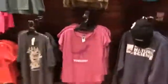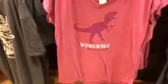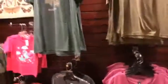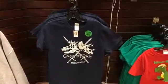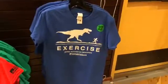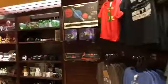Very well designed. They have different clothes. There you go, Winosaurus for all of you adults out there that partake. They've got different hoodies because it's cold. Game of Bones, anybody? I like this one. Exercise, some motivation required. Yes, that would certainly get me to exercise too if I had that thing chasing after me. I always say, if you ever see me running, you better be running with me because something's chasing me.